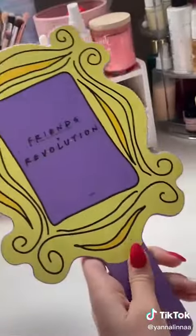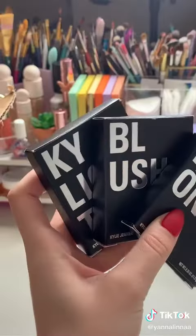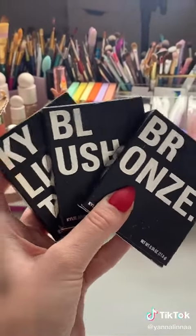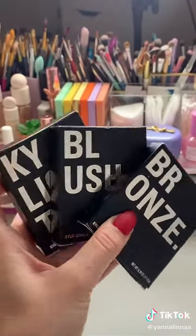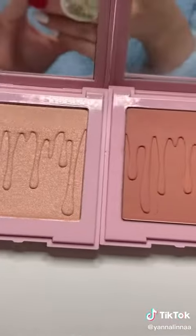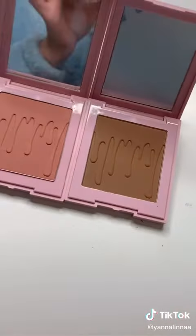This is what it looks like. Very pretty. Next, I decided to get Kylie bronzer, blush, and a highlighter because they were only $10 and I've never really tried any of her products. Also, love the baby pink packaging. And here are all the shades.